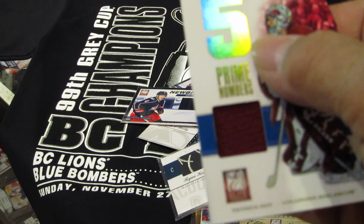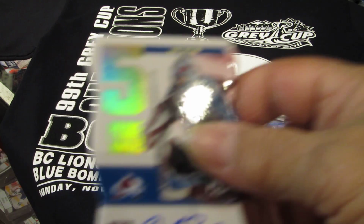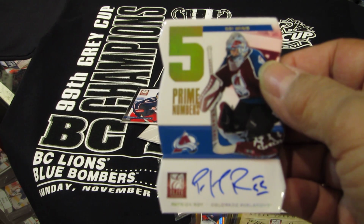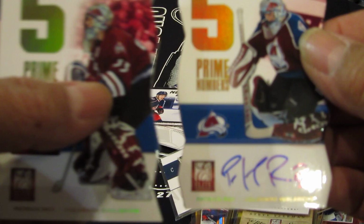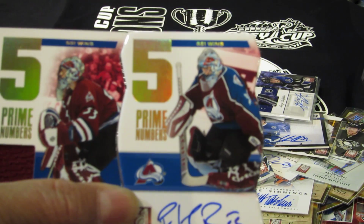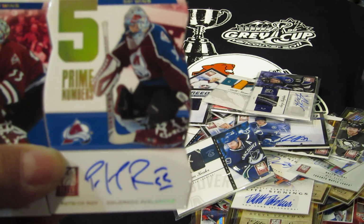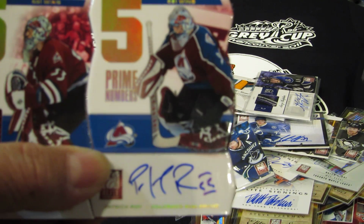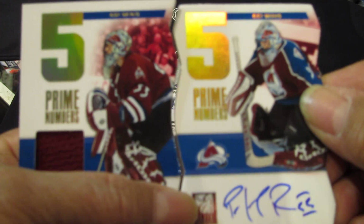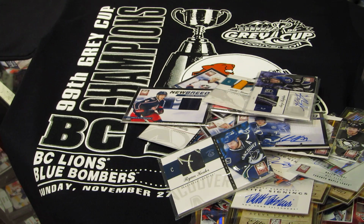551 wins. So this is 500 of this jersey card. And this is 50 of the autograph cards. And they go together like this. So the third piece, if I was lucky enough to have it, would fit into there and it would be numbered out of 1. And it'll be an autograph patch card of Patrick Roy numbered out of 1. So that's kind of the ultimate hit in this stuff.